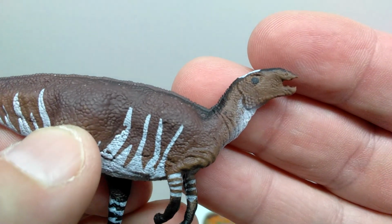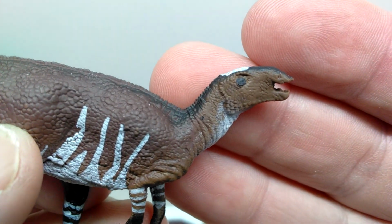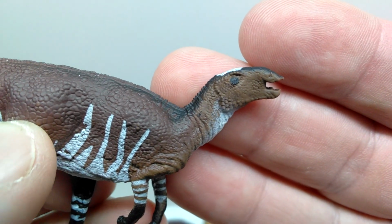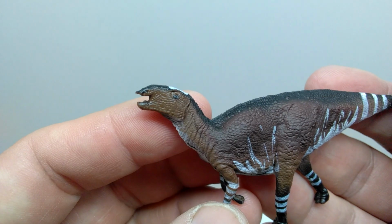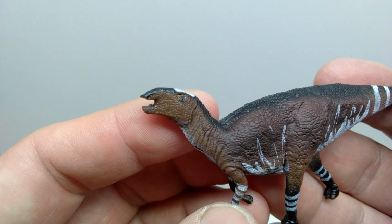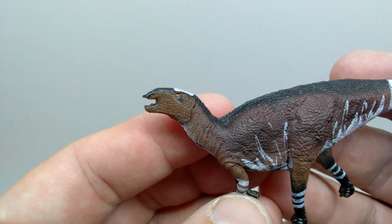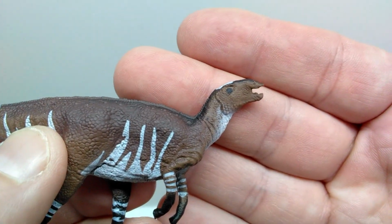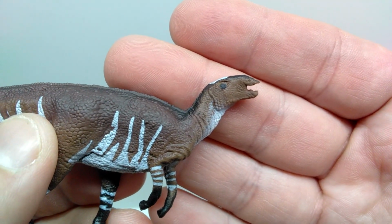The eye paint is a little sloppy, I would say. This side is just a little bit too intense, I think, as far as the black eye paint goes. And this side looks a little less precise, but there's a smaller amount of paint. So I personally do not mind, actually, because I can just simply touch that up really quick and easily to make that look really nice.